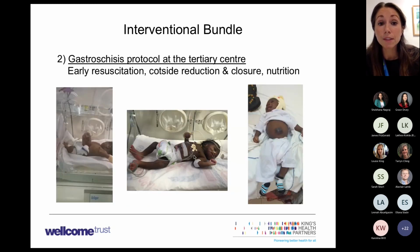And then at the tertiary level, the care protocol consisted of early resuscitation and then cot side application of a preformed silo with reduction of the bowel at the cot side and sutureless closure. So this avoids the need of neonatal anaesthesia and having to have space for an operation and availability of a paediatric surgeon and anaesthetist, which aren't available 24/7.